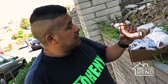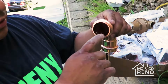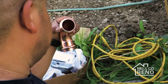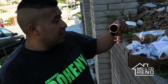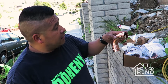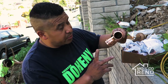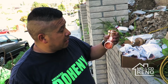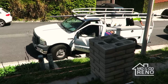This is a 90 and a half. That type of fitting is high tech if you see the O-ring inside. So we don't need solder, we don't need flux. The only thing we have to do is cut it clean, ream it properly, and go all the way in, maybe an inch and a quarter, inch and a half, and then we use a ProPress machine, boom. Like I told you, it's high quality, no solder, no flux, and it's heavy duty.